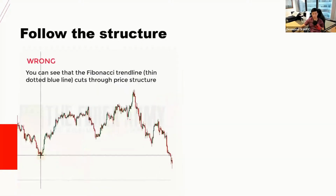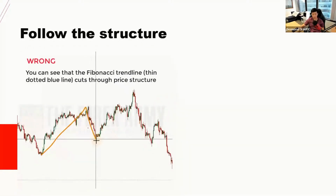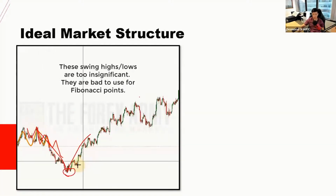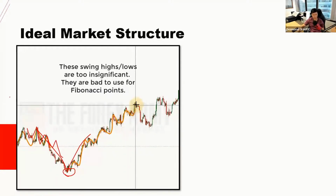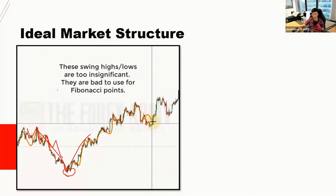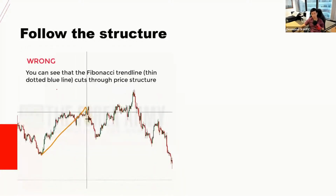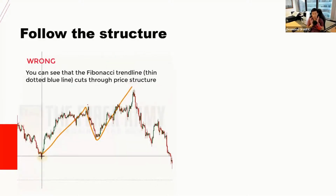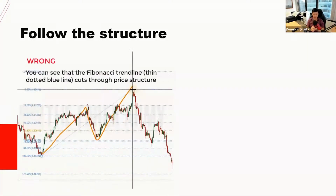This is what I mean by that. You need markets with very, very clear movements. You want to look for the big movements. You don't want to look for the small movements like this. Now, let's of course move on from here. There are two things that you need to take note of when it comes to drawing Fibonacci, which forms the basis of our entire trading strategy.